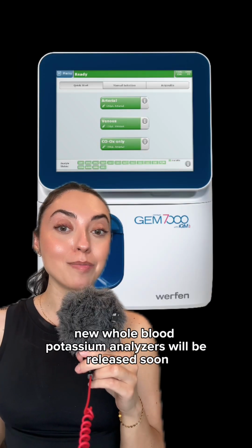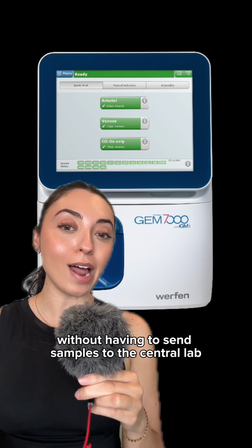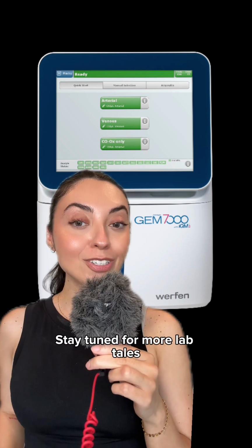New whole blood potassium analyzers will be released soon, which enable rapid hemolysis detection without having to send samples to the central lab. Stay tuned for more lab tales.